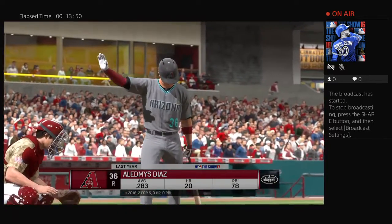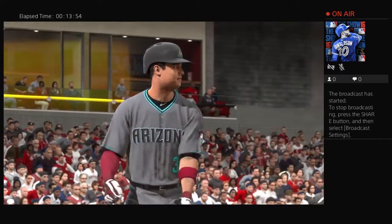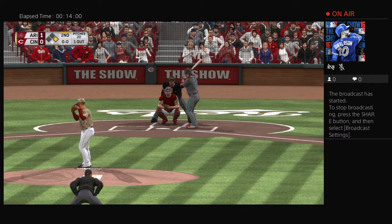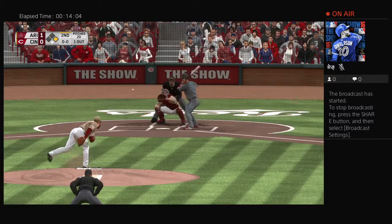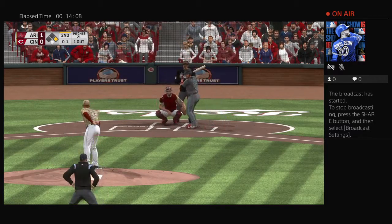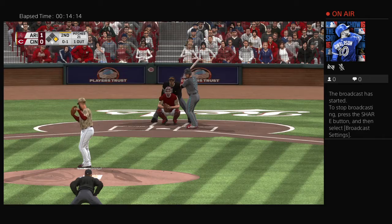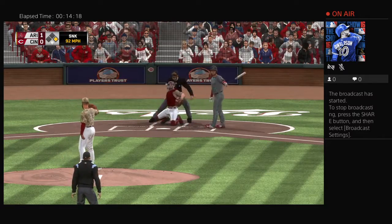And that'll bring up Aledmys Diaz. First swings for him in this one with a runner still at first and 1 gone. First pitch of the at-bat on its way. And this is fouled back and out of play. Runner on first with 1 down. In there, and it's 0-2 now.